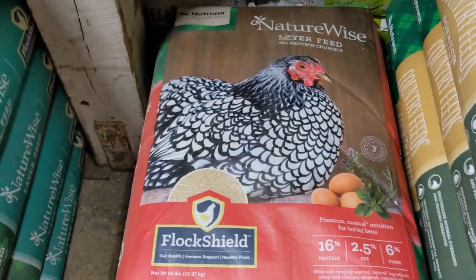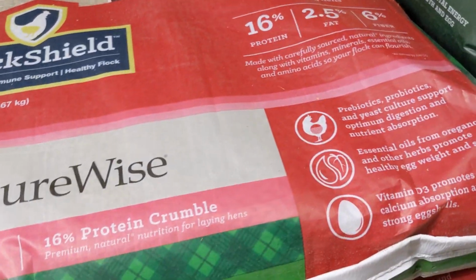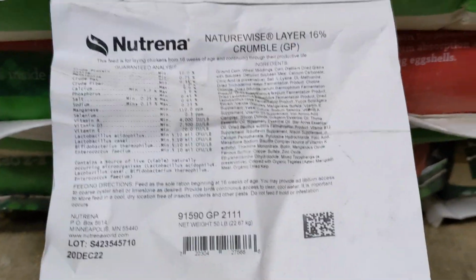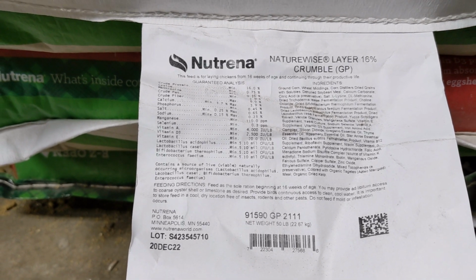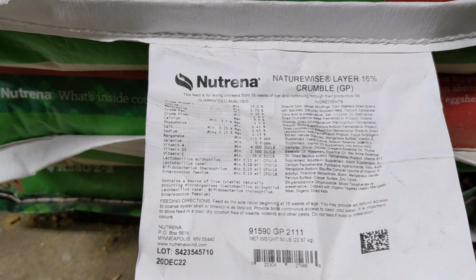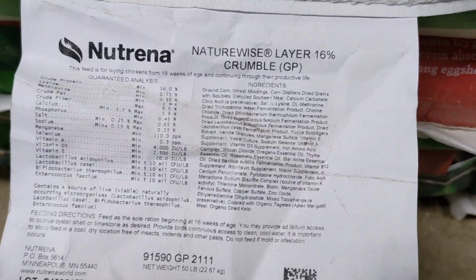The Nature Wise is the feed that I prefer using for mine. We'll take a look at the tag. This one is by Nutrena. Let's try to get a closer look at that. It's 16% protein. It has prebiotics and probiotics in it. It's 2.5% fat, and it has yucca root in it, which they say is good for repelling flies.